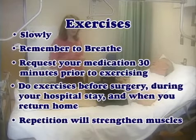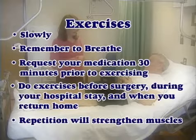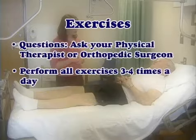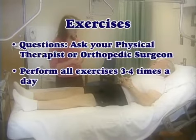Remember to do the exercises slowly and remember to breathe. The exercises may cause pain, so we advise you to request your medication 30 minutes prior to exercising. Do these exercises before your surgery, during your hospital stay, and when you return home. Repetition will strengthen your muscles. If you have any questions, please ask your physical therapist or your orthopedic surgeon. Remember to perform all exercises 3 to 4 times a day. All right, let's get started.